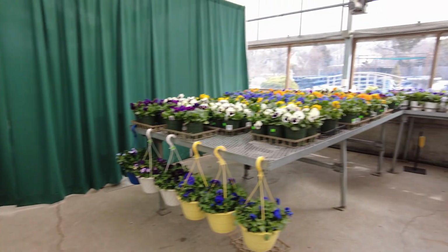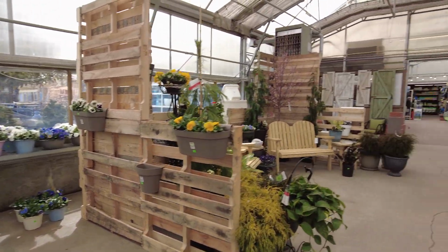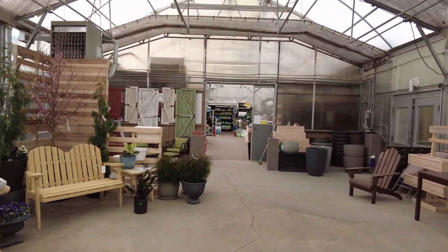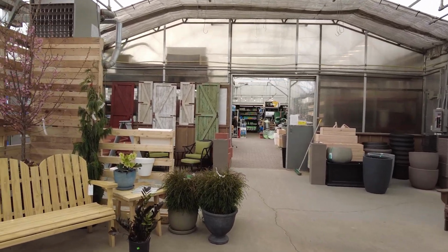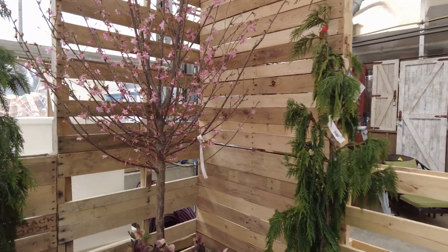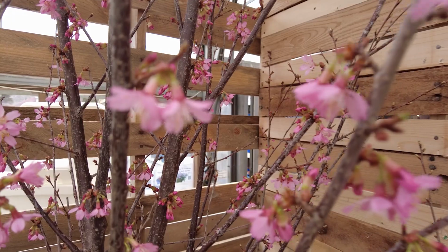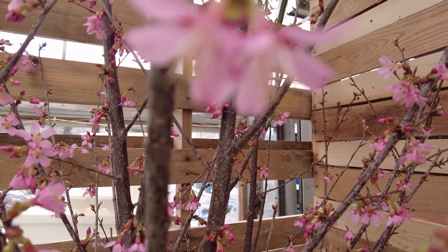So lovely, lovely things. So I'm going to go start picking out some violas and see what other things I can put together. But let's just check out a couple little things here in the shop. Oh, but wait, this beautiful flowering. This is gorgeous. I love how they have set this up with the pallets. It's really pretty. Look at the beautiful blossoms on this.